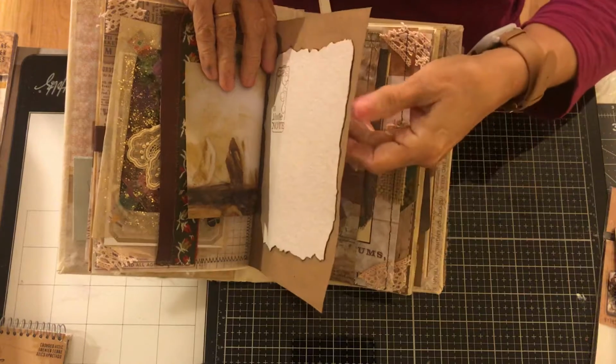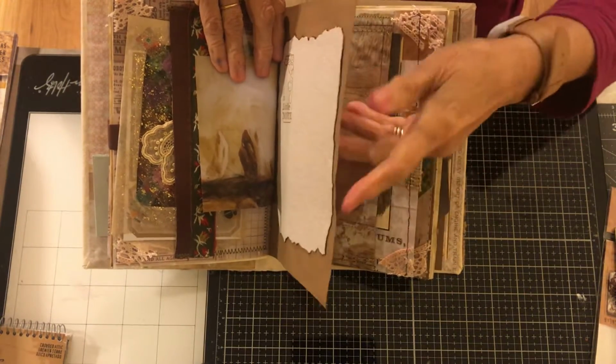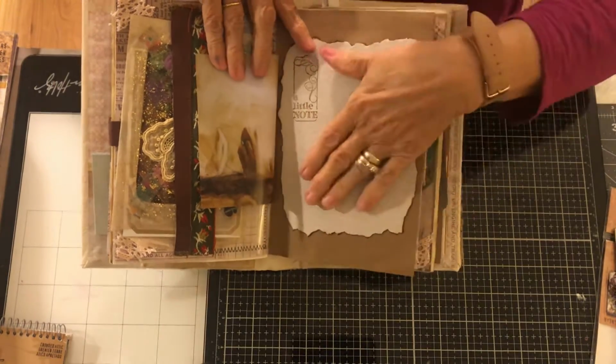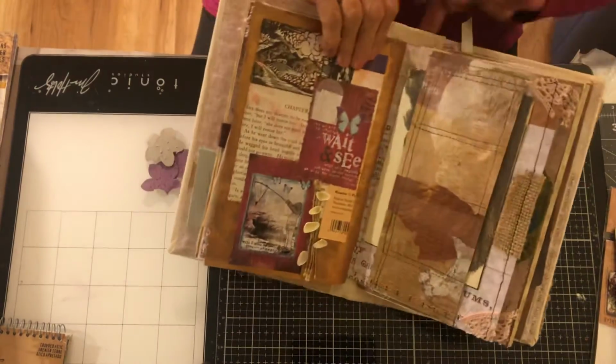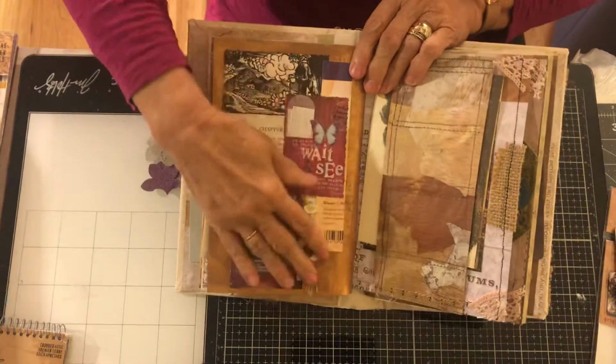craft paper, which is a thicker paper. It's probably maybe 40 pound, and I put this on there, and it would make it easy to write on. Also what I like about the craft paper is that you can decorate one side and it doesn't affect the other side.